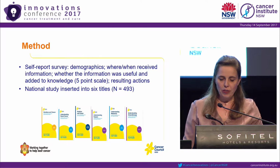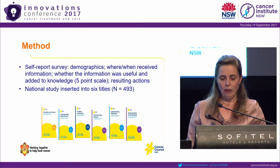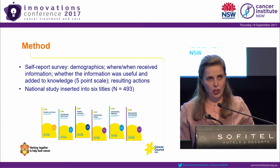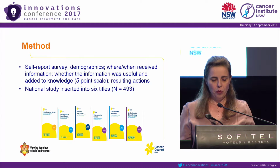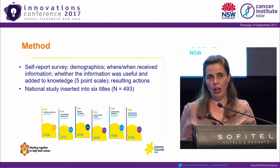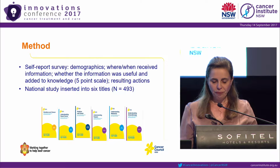And to do this, we developed a self-report survey that was initially piloted in the Understanding Radiotherapy booklet. The survey was then extended to include 5 more titles: chemotherapy, bowel cancer, melanoma, nutrition and cancer, and emotions and cancer. It asked some demographic questions, including whether the reader had a current diagnosis, or whether they were a carer, or a survivor, or a family member, their age, gender and postcode.